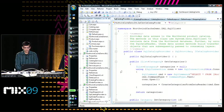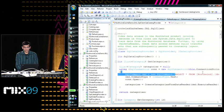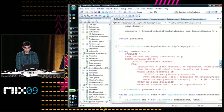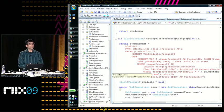So I'm using the Northwind database. So you see for getting all the categories, all we do is select star from Northwind.Categories. Or if it's a more complex query, like get me the top, I guess this is the popular products by category, you see it's doing all these joins to grab this data. Very simple website, very typical implementation, right?